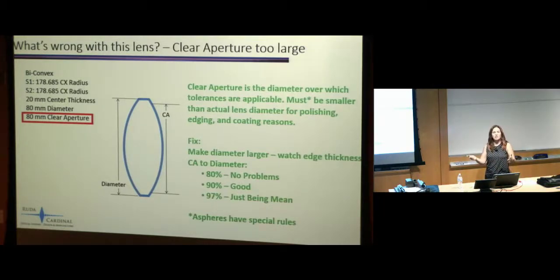Okay. So definition of a clear aperture, if you haven't heard it. Clear aperture is the diameter over which the tolerances are applicable. The three main tolerances that would be applicable are irregularity, radius tolerance, your coating, and your scratch dig. So those four tolerances. I'm going to say the word must with an asterisk. Must be smaller than the actual lens diameter because of the polishing, edging, and coating reasons. All of those reasons would want you to have that smaller diameter.